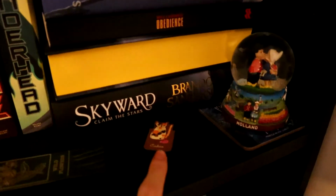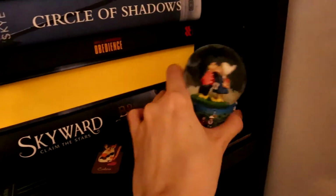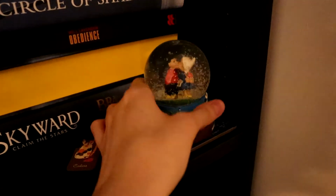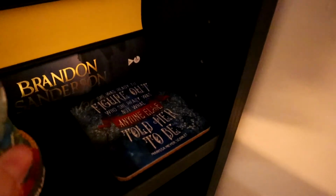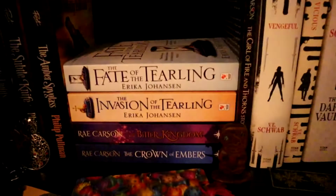We have another magnetic bookmark here. And we have my Dutch kissing dolls in a snow globe, so cute! And one of the coasters from the November Fairy Loot box, I believe? Anyway, back to the books.